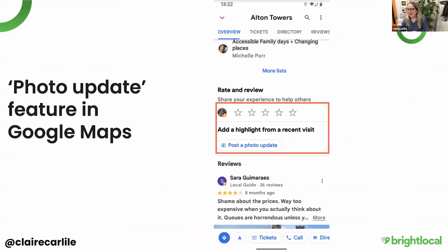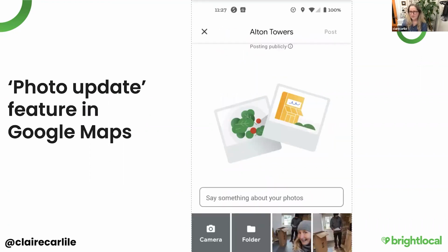Another thing to keep an eye on is, we were speaking about photo updates, where people can basically post content and it will appear on your post tab. Even if you haven't visited a location, if you go to that Google business profile, Google might invite you to rate and review that place or add a highlight from that place, add a photo or a video. You don't even need to have been to that place. Okay, so I could upload a photo right here, and that can cause a little bit of a problem.